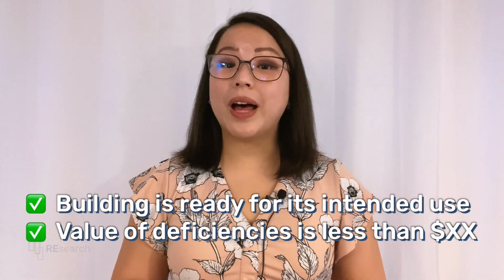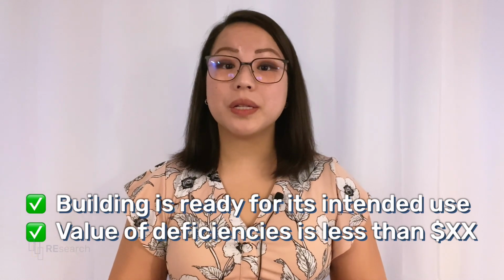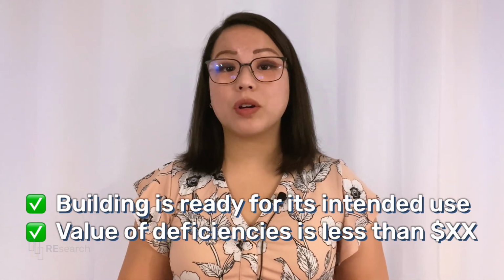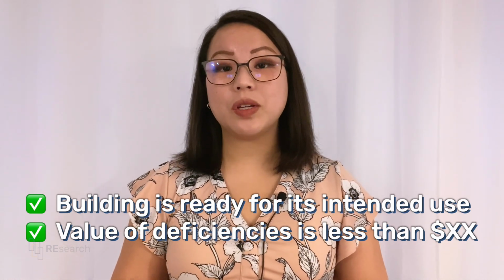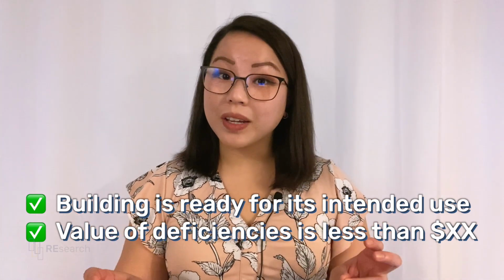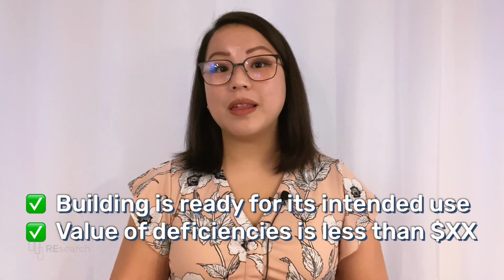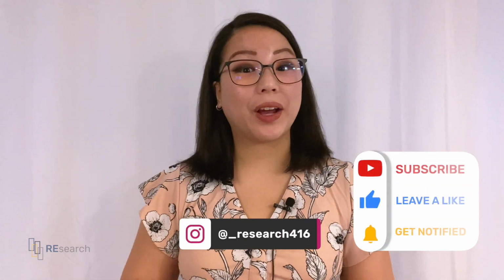Number 2, that the value of deficiencies is less than a certain amount. Now, the certain amount varies from project to project because it depends on the contract value. There is a calculation, a formula in the Construction Act that will tell you how to calculate that value. Essentially, once the value of things to fix for the developer is less than the result of the calculation, then the developer can check this box off. This is why you'll still have the developer's contractors in the building working on various things even after ownership has been transferred.